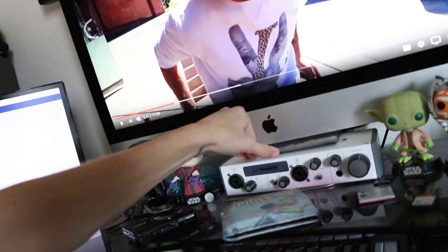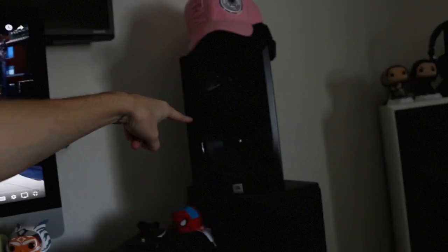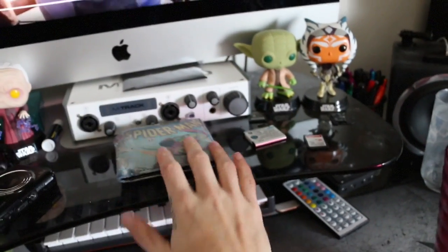This is my M-Audio M-Track interface. It's pretty much used to get audio from my computer to the interface out to the monitors. That's all it is. I got some glasses, I got some random stuff. I usually just keep my wallet right here. I don't know why. As you can see, it's Spider-Man.